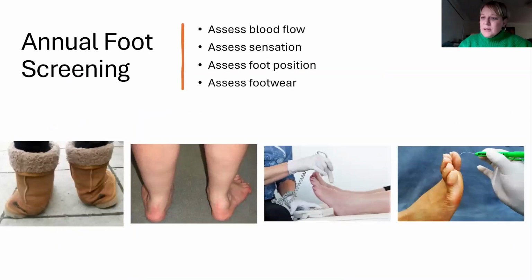So what can podiatrists do for you in this type of situation? Well, I think annual foot screening is a must for people with rheumatic conditions. When we do an annual foot screening, or we call it a neurovascular screening, we use things like Doppler ultrasound and toe pressure cuffs, which is in this third picture here. So we're checking the blood flow from the top of your body down to the bottom of your body, all the way down to the feet. And we can even do toe cuffs to check the pressure of blood in, say, your big toe.